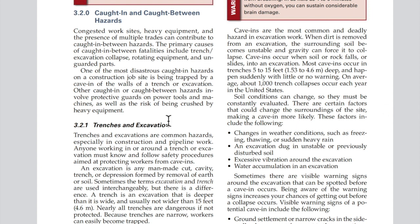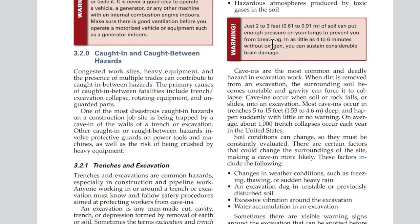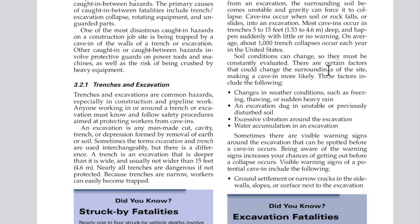Caught in and caught between hazards. The biggest one that stands out here is trenching and excavation. Trenches can become quite deep, and cave-ins can happen suddenly. I believe just 2 to 3 feet of soil can put enough pressure on your lungs to prevent you from breathing in as little as 4 to 6 minutes. Without oxygen, you can sustain considerable brain damage.